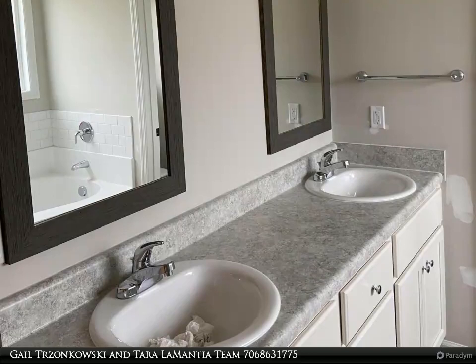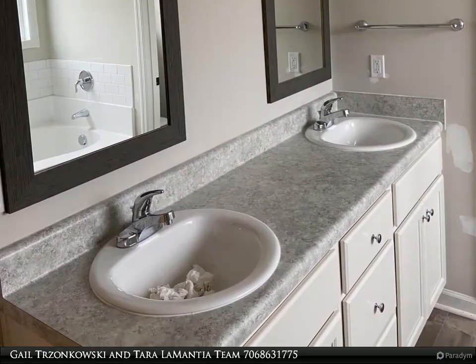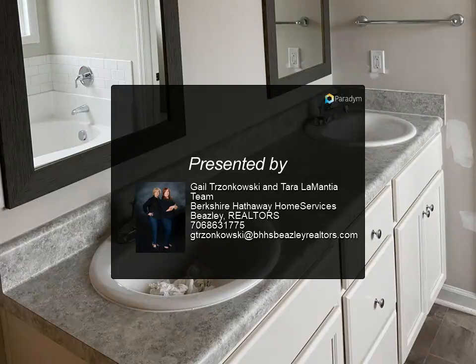Covered front porch. Automatic sprinklers and sod. Resort-style community pool and pavilion. Sidewalks and streetlights throughout the neighborhood. 2 miles to Fort Gordon, Gate 1 and Gate 2.